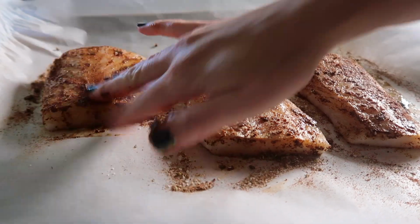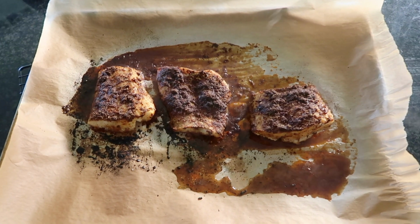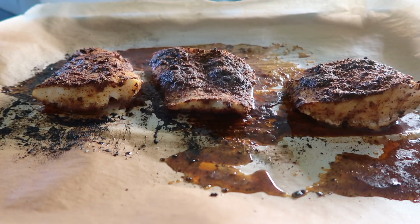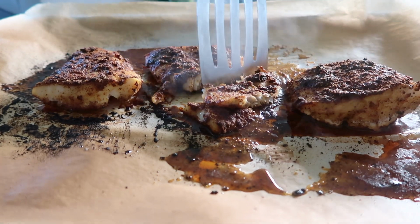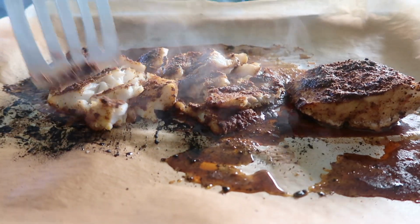After it is done cooking for about 17 minutes in the oven, I like to keep my fish in the oven and put the broiler on and let it broil for 3 minutes just to get a nice crispy, crunchy top so that it's not super soft to bite into, if that makes sense. It's not going to make it hard. It'll just give a nice crispy factor to it.